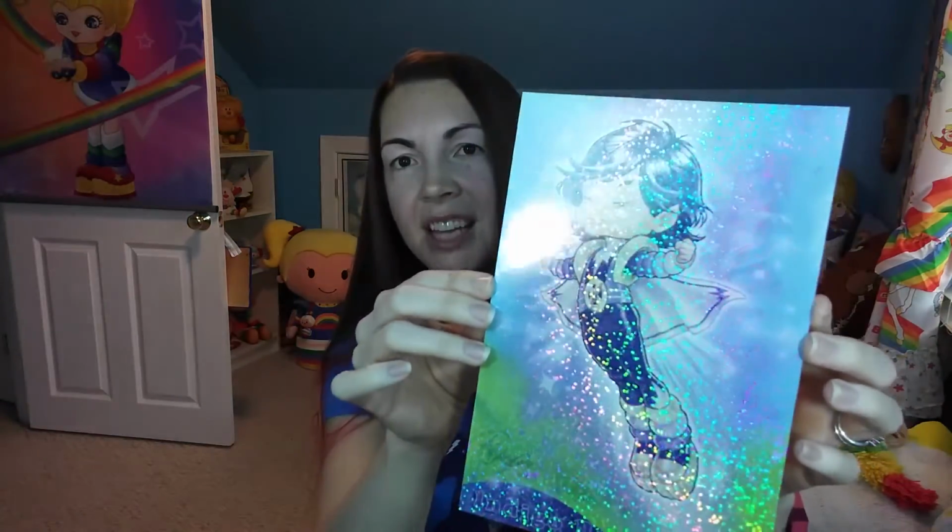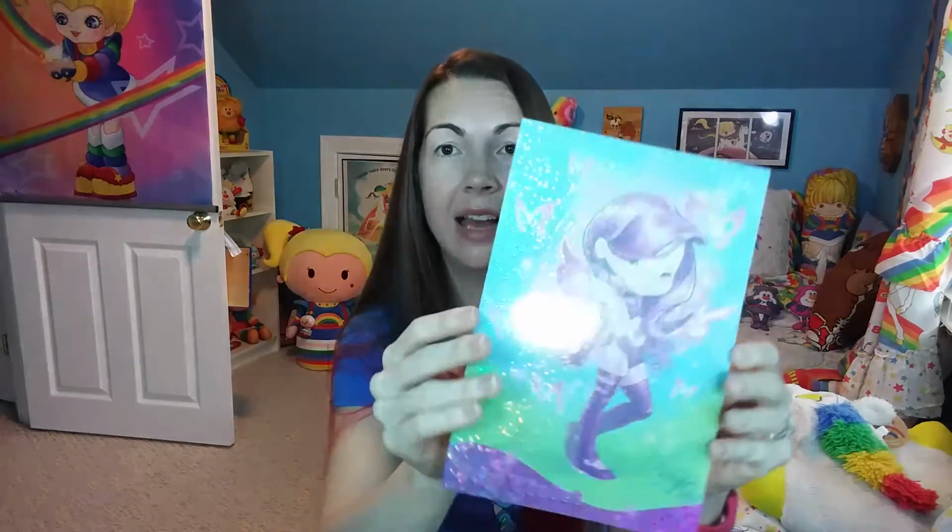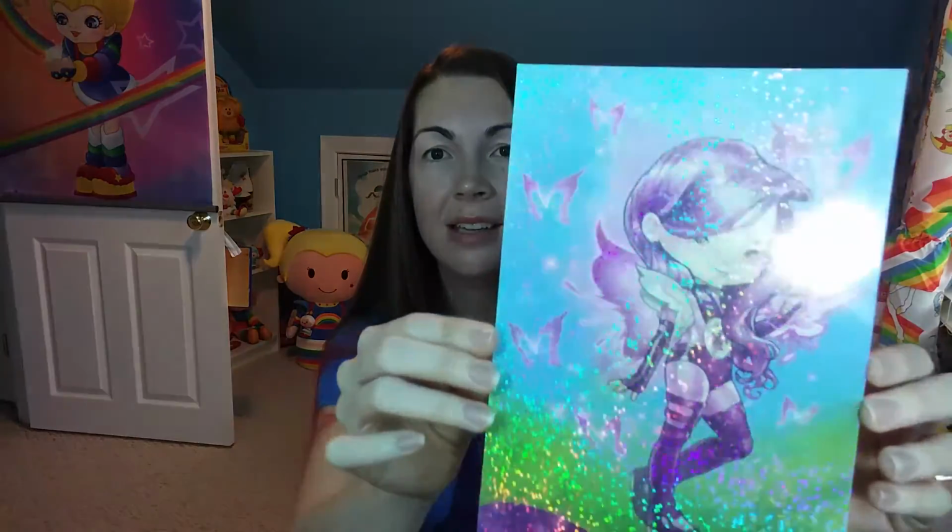Love these. Oh my gosh. They're just so beautiful. And they're a good thickness and weight. I don't know, they're really good quality. I'm just going to say that. These are not flimsy prints. These are going to hold up really well. Oh, and this is Psy Violet.